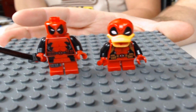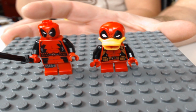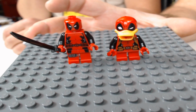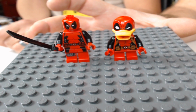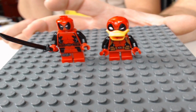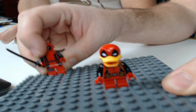And then we're comparing the two together there. So you have Deadpool and you have Deadpool Duck. You've got the short legs and the Lego printed body and the custom head. But there are, like I said, dupes of these. There's plenty of cheap ones of those. But that's still not the rarest. No, still not the rarest. So moving on. All right. So move those guys back.